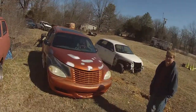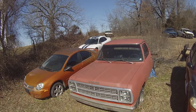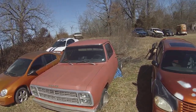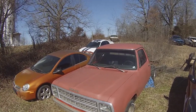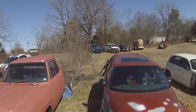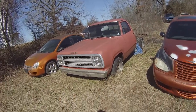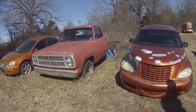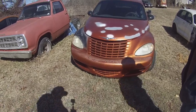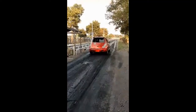But anyway, he does have another Barracuda for a parts car up on the corner there. Honestly, that car could be put back together. He may turn that one into a Barracuda drag car one day. Who knows? And then some PT Cruisers. Mainly he gets these PT Cruiser turbos, and he likes to yank the motors out of them and fix them up. So this other PT Cruiser, I may not have put a video up yet, but I've got a video.